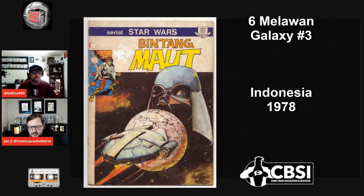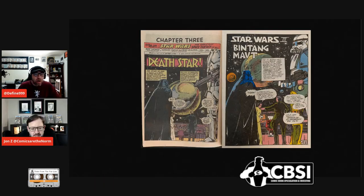Badass books, Star Wars foreign editions. Let's go to some interiors of that, John. All right, so we're going to look at number three. Yeah, let's look at number three. So we didn't go all crazy, and I didn't take a whole lot of interior shots, but I just wanted to show some of the differences that John did.